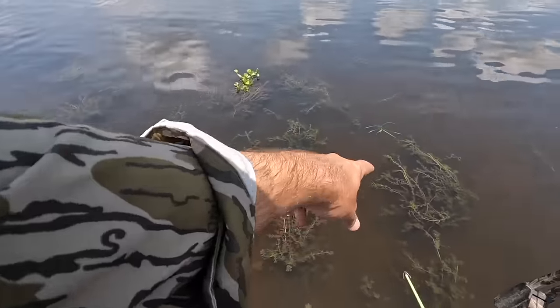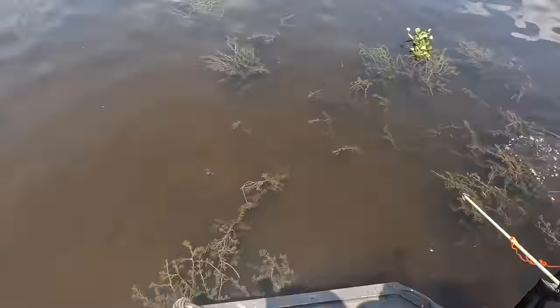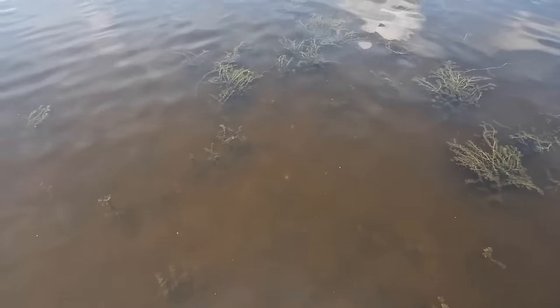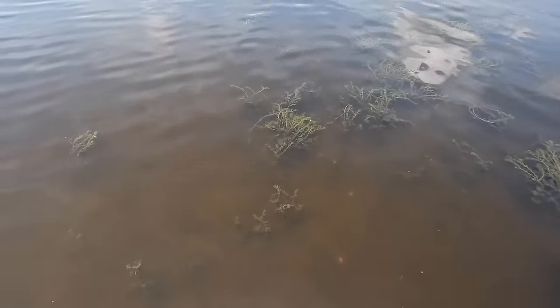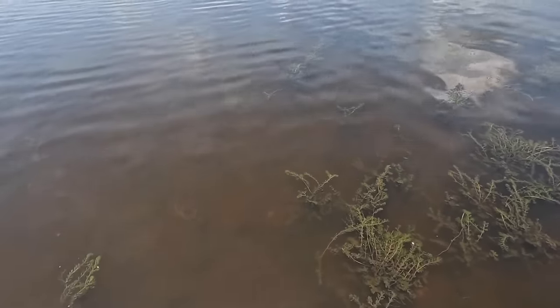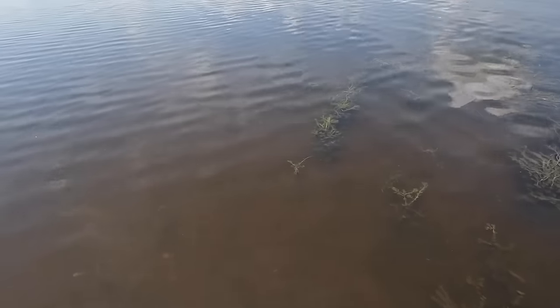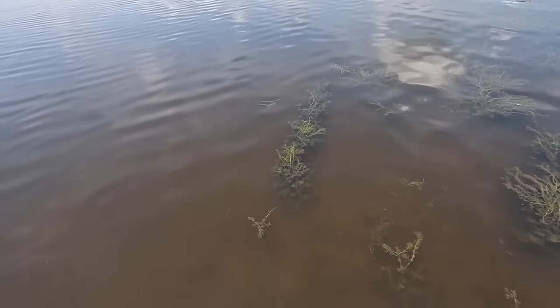There's something right here, guys. I just seen it going. Wow. This is hard. It's hard stuff. You're shooting with a refraction. You know, you're compensating for the refraction of the light and the water. So it's not an easy thing to just shoot and hit them every time.